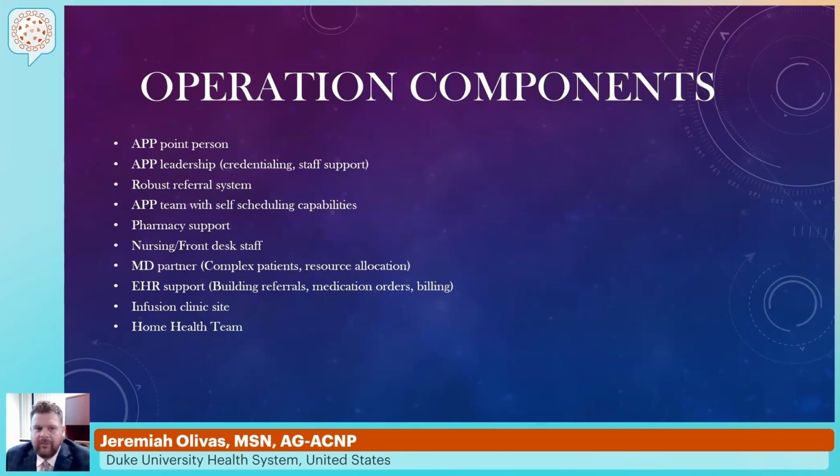You need support from APP leadership. We never had someone that solely did COVID therapy, so this was all kind of supplemental time for everyone that wanted to pitch in. And the APP leadership helped with credentialing and staff support to find folks that could help out.